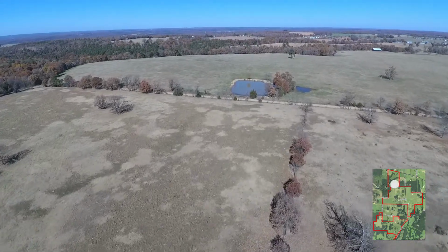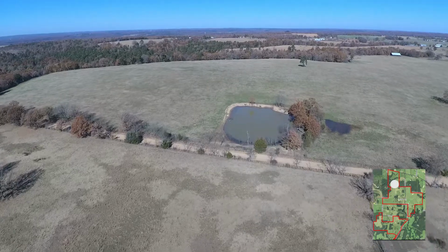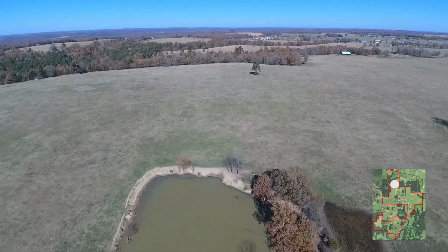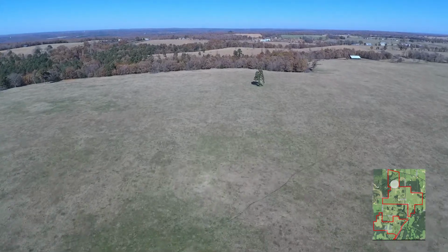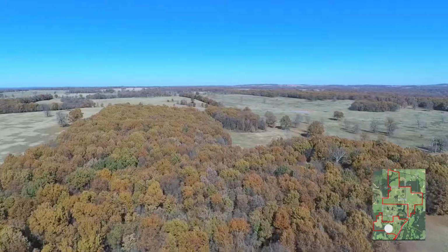The Shoestring Ranch is 1,408 acres of all you can want in a ranch. You will enjoy being out on this beautiful and productive ranch that has about 1,170 acres of open pasture. The balance is mostly beautiful mature hardwoods, allowing for hunting and wildlife habitat.